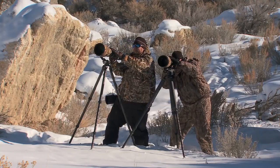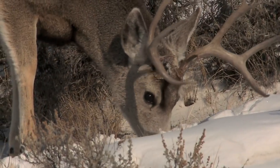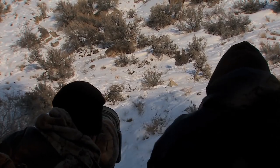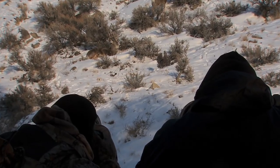Can you believe this? Look at this big buck. I mean, he's not a monster buck, but he is a very respectable mule deer laying down right here in front of us. Yeah, this isn't typical South Carolina whitetail behavior, is it? No, it's not. Around home, they're trying to get away as fast as possible. This is really nice. That's why we work here.